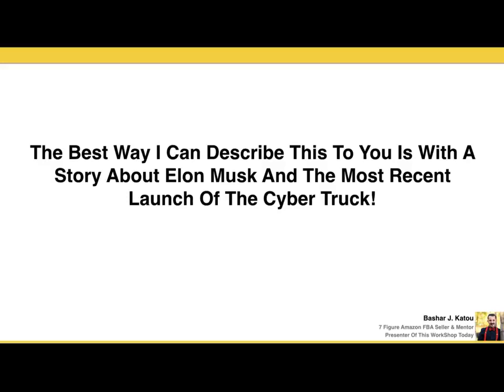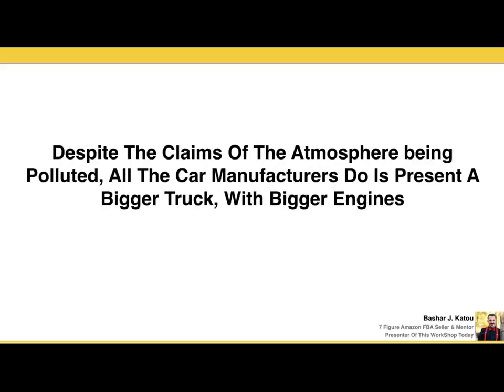Now, if you're here, I'm pretty sure you already know of the Cybertruck. This didn't happen very long ago, and I'm pretty sure you're all about it. You either love it or you hate it. Doesn't matter, but we all know it's a great thing. I personally don't like the design. I hate it. I think a 5-year-old drew it. But hey, it doesn't matter, right?